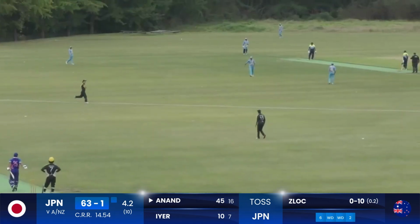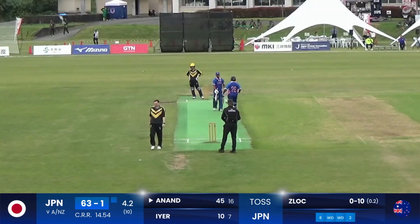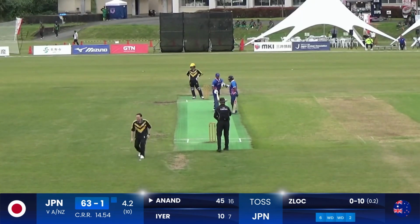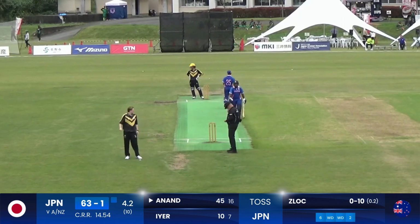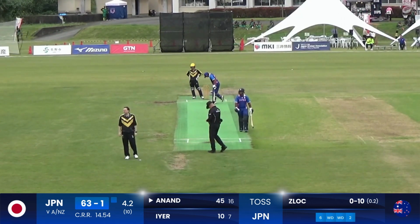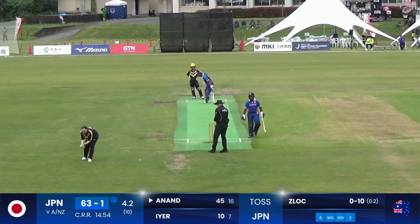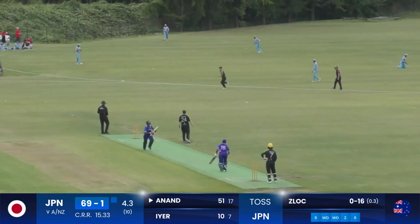It's been hit towards the cover region for another 6. A shorter boundary that side of the ground. Abhishek Anand waits on that ball and hits it over long off for a 6. And with that, he brings up his 50 as well. A 17 ball 50 with 5 4s and 4 6s. Gives him that boost and he's again here proving and hits another one.